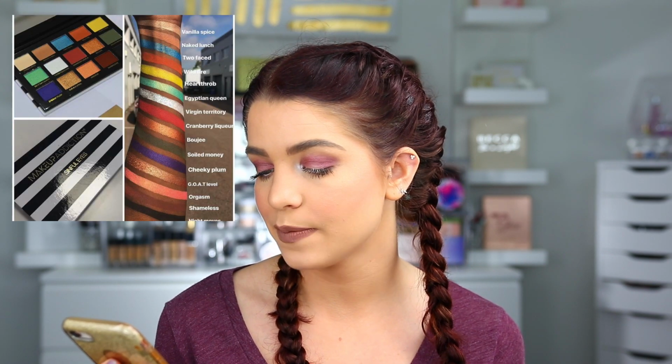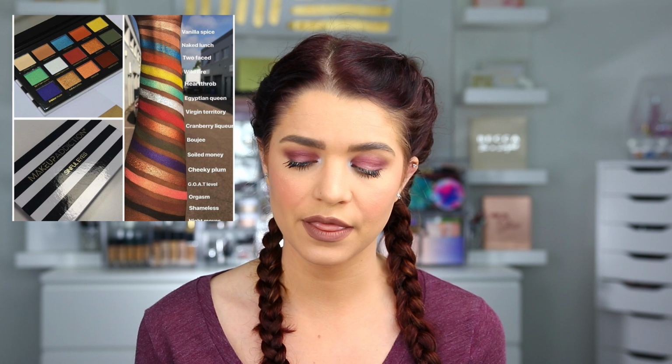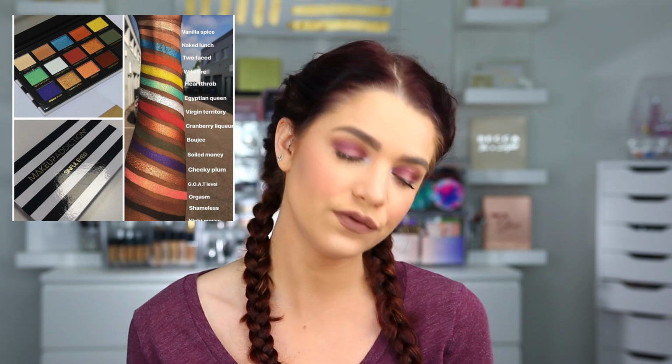So a few people sent me this palette that is releasing from Makeup Addiction. It's called the Sinful Eyes palette. It will be available on October 29th. Now, I've never tried anything from Makeup Addiction. I have seen some of their stuff in the past, but I've just never tried any of their items. So this palette in particular looks really pretty. It has a lot of different tones to it. It's kind of unique, I feel, in the colors that they chose for the palette.